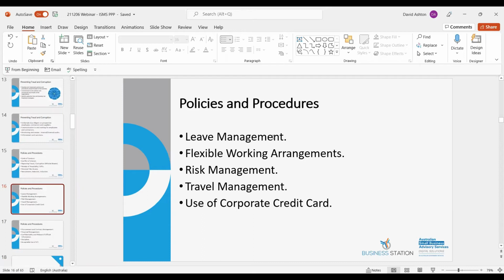So leave, managing annual leave, long service leave, roster days off, the process for that. Flexible working arrangements. So, working from home, that creates a whole new dynamic now in terms of people, if they're working from home, they're actually working for you and not someone else, or for themselves. So, working from home policies, flexible working arrangements, and the like. So very important to have good controls around that, so that if people are not physically present in your office, that they are still working to the benefit of your business during their normal hours of work.